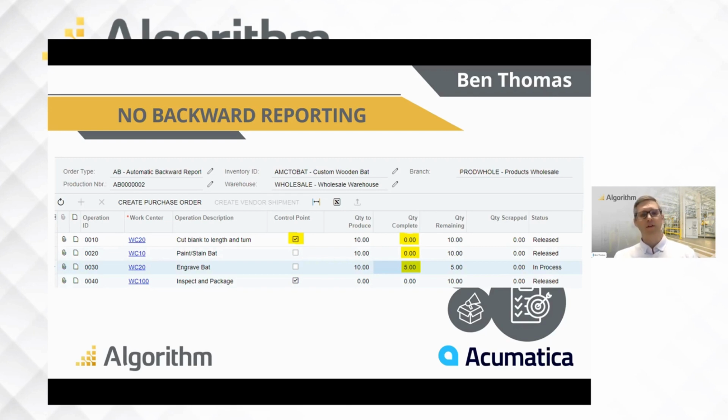The other important thing to notice here is that I did set a control point at operation 10. If you use control points or you're familiar, then you know that you would have gotten an error, which I'll show you later what that looks like. But now with turning off backward reporting, you won't get an error. The control point logic is now only tied to the final operation when you go to complete.